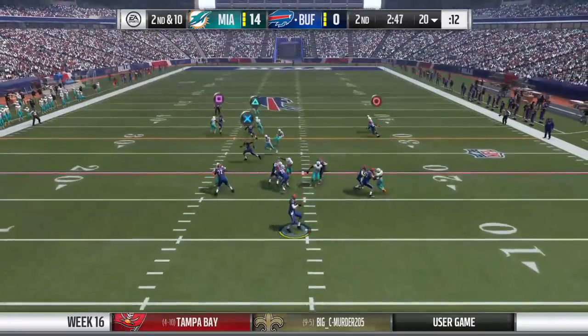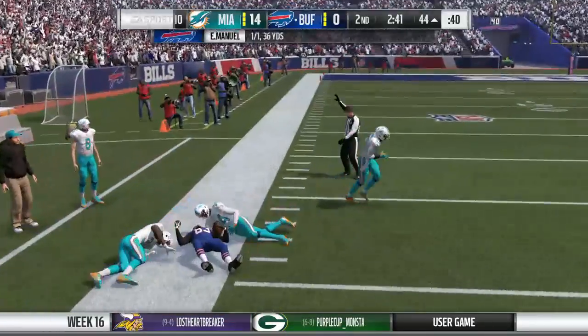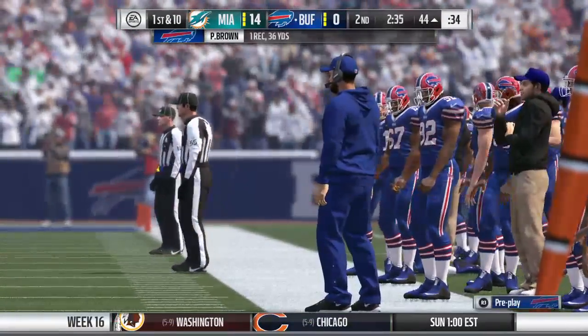And now a first chance for the backup here to throw. Oh, he's got a man wide open, complete. And he's finally taken down, but not before getting across midfield and across the 45-yard line.